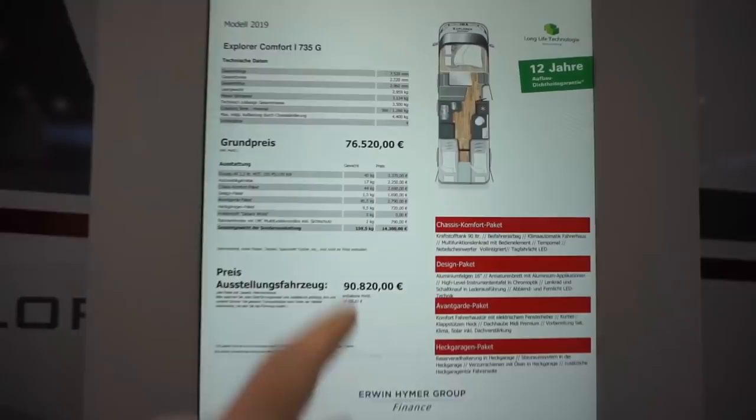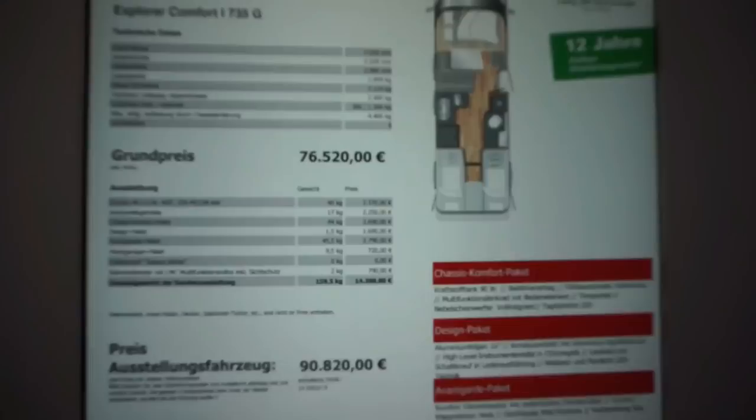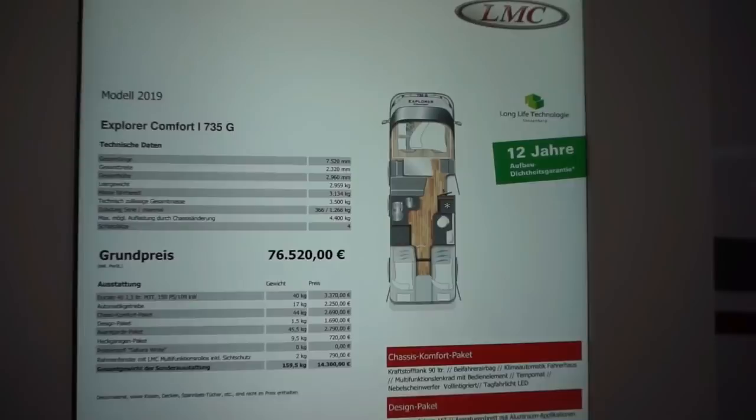752 centimeters long, 232 wide, 296 high, empty weight 2,959, giving over 500 kilos of extra payload if it's on a 3.5 ton basis, although you can put it on a 4,400 basis, which would give 900 kilos. Now, I just want to explain one thing here.